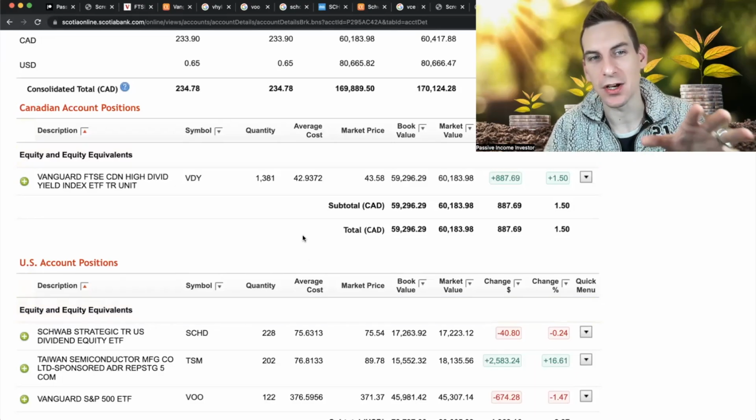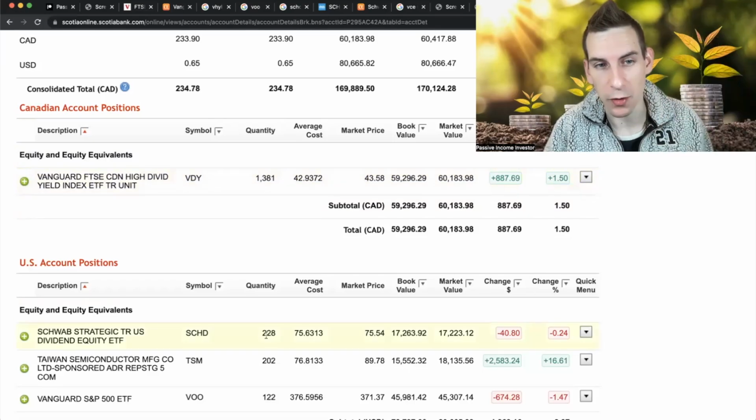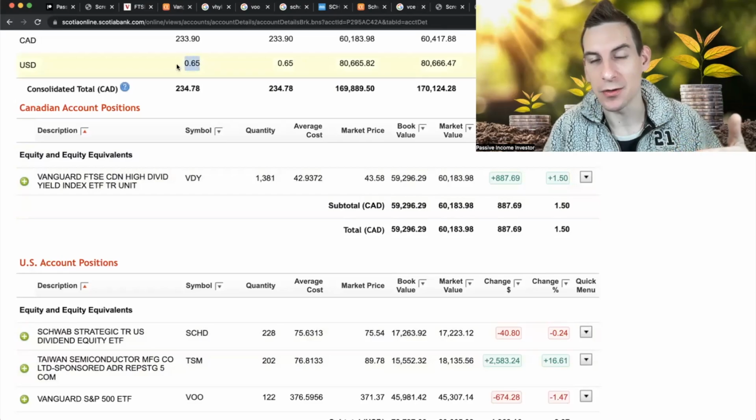So in my TFSA here, you can see I have VDY, and this is in Canadian dollars, in the Canadian side of this brokerage account. On the US side of it, I've got SCHD, TSM, and VOO. These are all in US dollars. So when I get paid a dividend from these, it stays in USD, which we can see here. There's no conversion fees or anything. I just purely get US dollars.